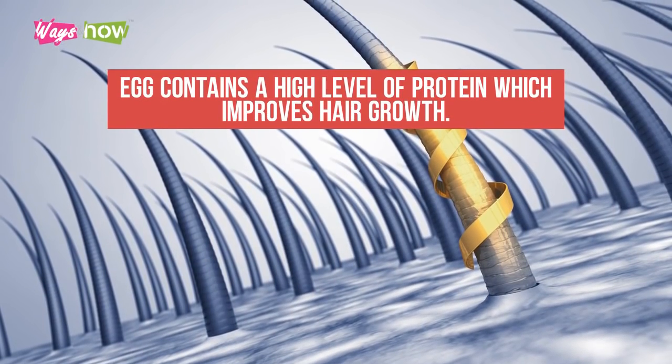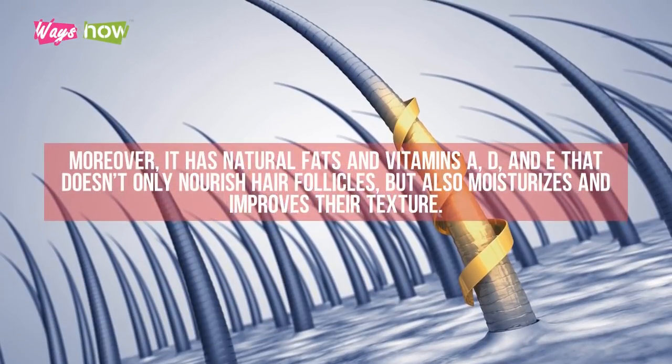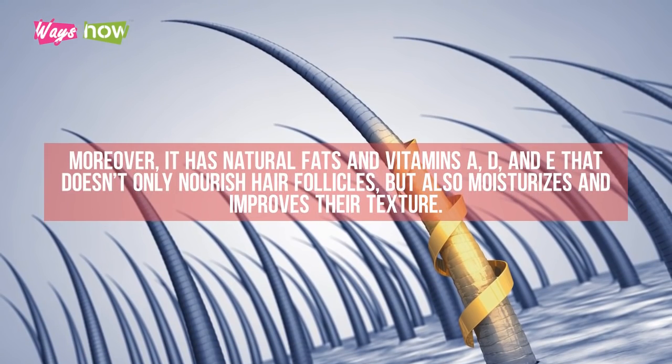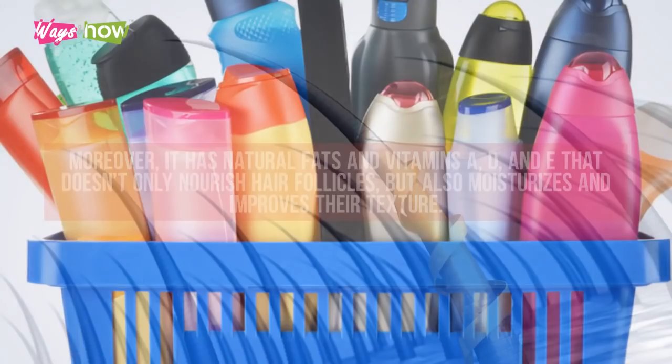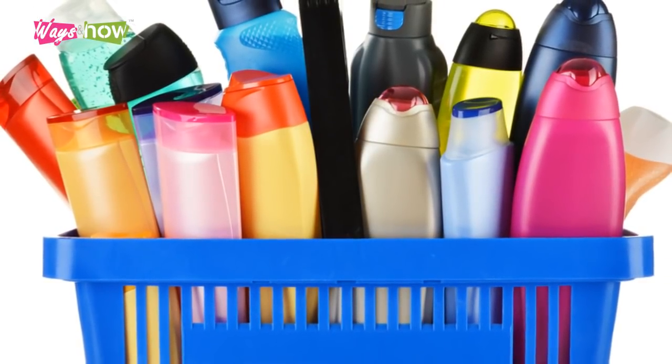Egg contains a high level of protein which improves hair growth. Moreover, it has natural fats and vitamins A, D, and E that don't only nourish hair follicles, but also moisturize and improve their texture.